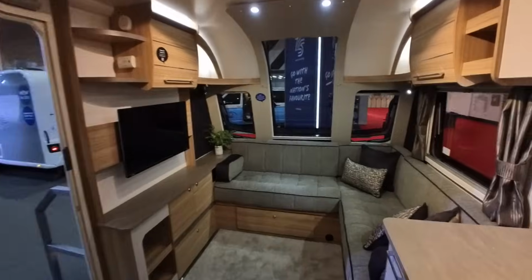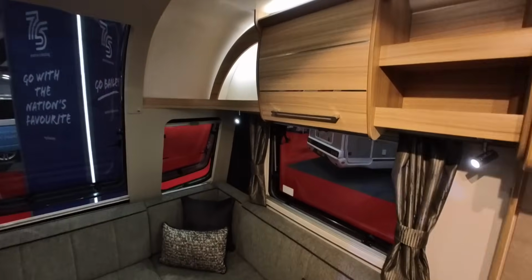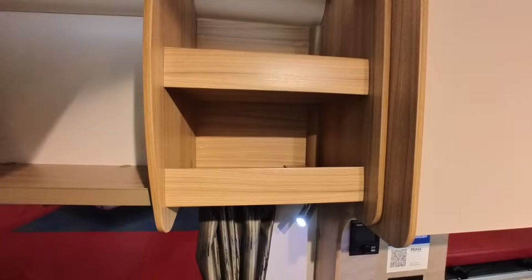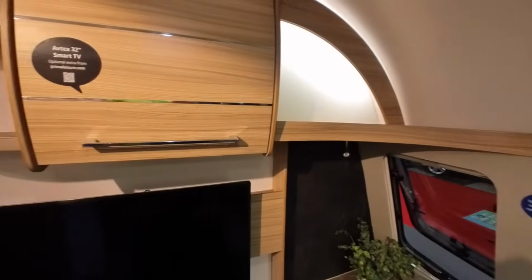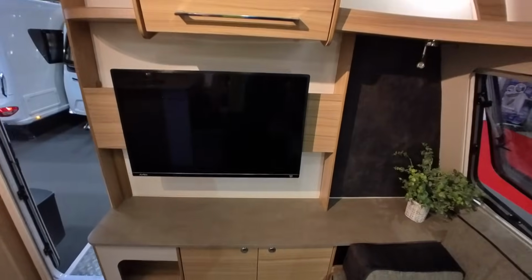L-shaped lounge on this one here, so plenty of cupboard space, although these look a bit small. There's only one there, but then you've got shelving there, so that should be okay. Shelving here, obviously the Bailey window that a lot of people like. So that's a 32-inch TV there, so that fits nicely there. Don't think you want any bigger.